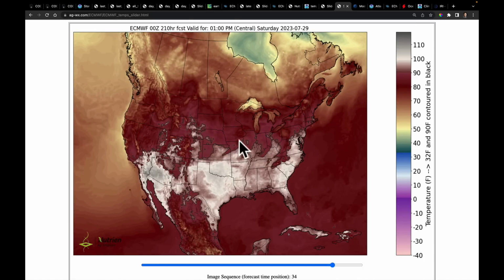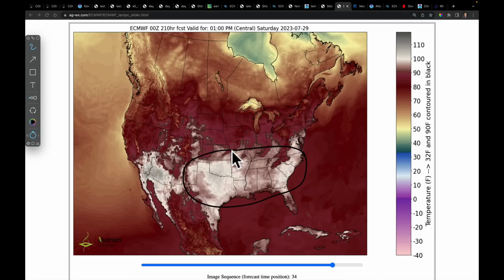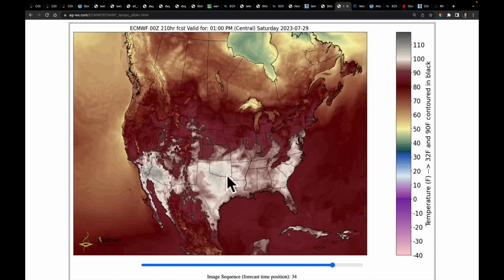You start to see that there's something coming in here to kind of knock this out a little bit. It's partially the redevelopment of a trough here. It's partially some storms coming through, but it sends that oppressive heat a bit farther to the south and still keeps it into this area. So the longest duration heat with this whole event is going to be the south as this ridge opens up.